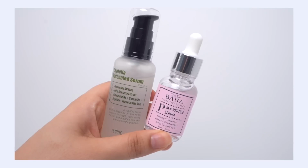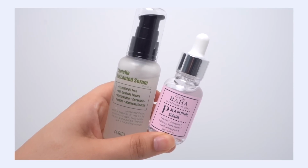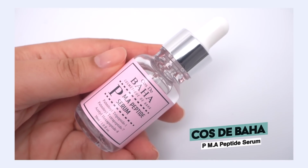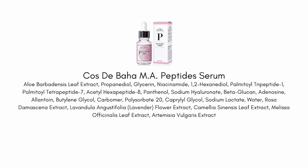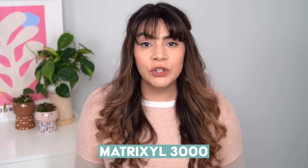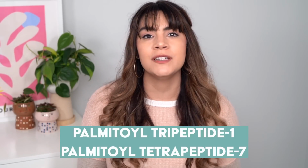This is the Purito Centella Unscented Serum versus the DeBAHA MA Peptide Serum. So let's start off with DeBAHA. This is using 3 different peptides. 2 of them are part of a peptide duo that goes by the trade name Matrixyl 3000, which you may be familiar with. It's actually a very famous peptide duo, and it's definitely one that has proven itself over time.